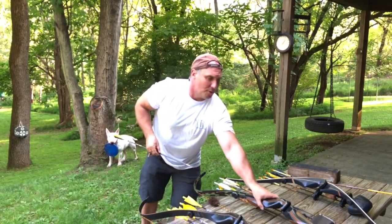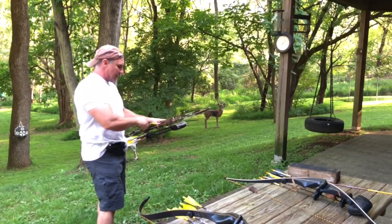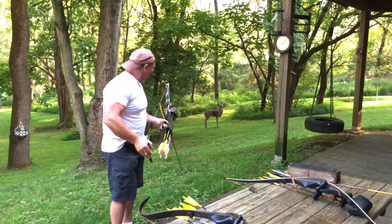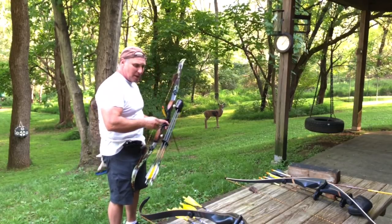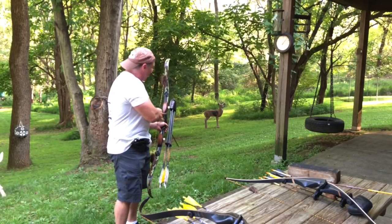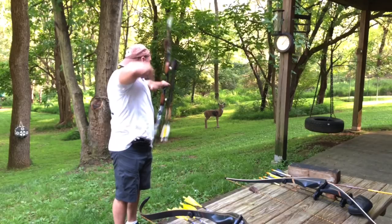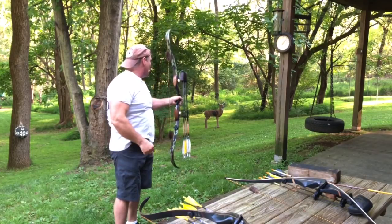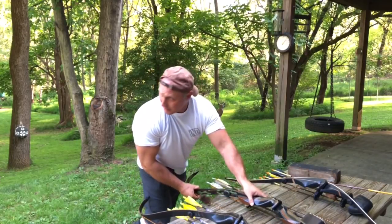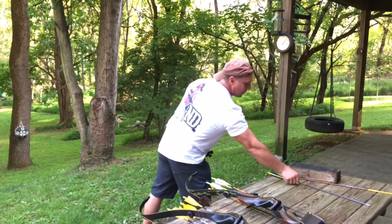The second is Old Faithful, my Covert Hunter, with the latest Hex 8s. 500 grain arrow, 225 up front again. That bow is 50 pounds, so this bow is 48 pounds. Ooh. Right in the heart. That was a good one. Got lucky. Last but certainly not least, my Omega Native.